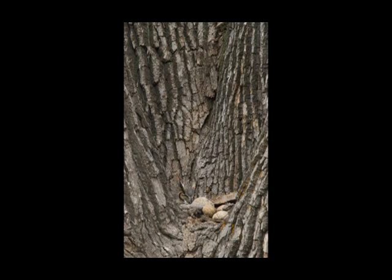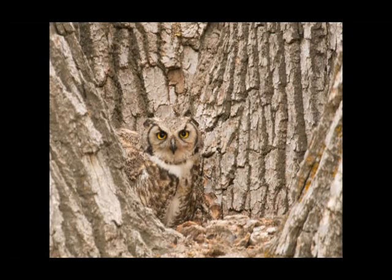I went away on a trip, and when I came back, John informed me that she had abandoned the nest because some work had to be done on the head gate here. And we were all pretty bummed out about that. But as luck would have it, the next spring, she came back and nested here again.